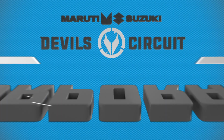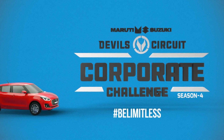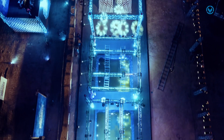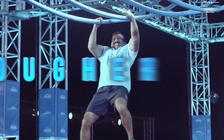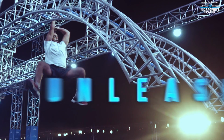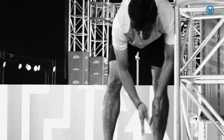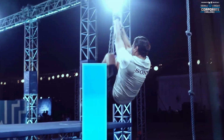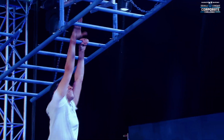Warning, this is not for the weak of heart. It's the Maruti Suzuki Devil Circuit Corporate Challenge Season 4. Corporate ladders don't come any tougher than this. Executives will unleash their inner beast, and daggers will be drawn as we enter round 2 of the prelims.